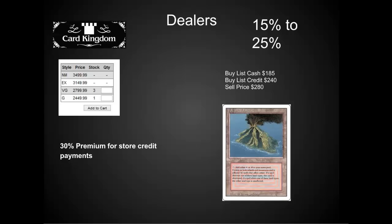Another option is to go the dealer route. Find a dealer that gives a premium for store credit and then liquidate pieces of your collection for that piece of power. The buy list price on a Volcanic Island over at Card Kingdom is $185, but their store credit price is $240. That's a significant difference. You're only giving about 15% value when you are trading up into a card that is always going to have that incredible value to it.